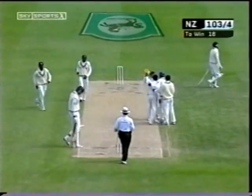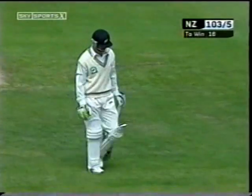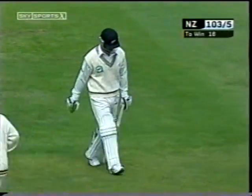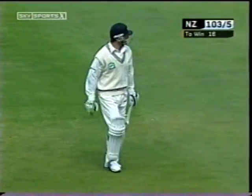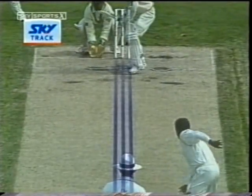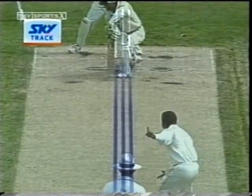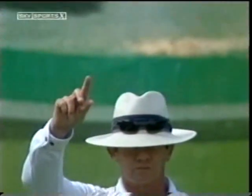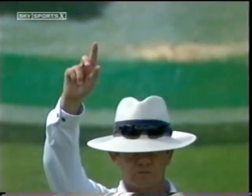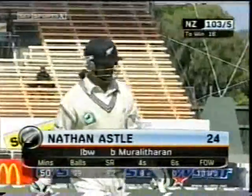Nathan Astle. Well, are we to have yet another twist in this twist and turn test match? Almost an identical way he went in the first innings, round the wicket. Here it is. We see umpire Brian Jerling putting his finger up, as we see Nathan Astle departs for 24. New Zealand now 103 for 5.